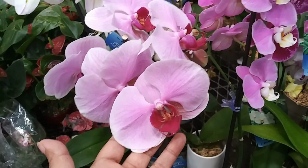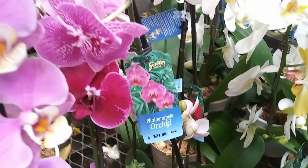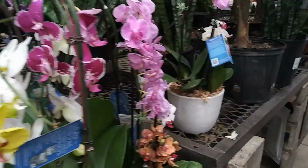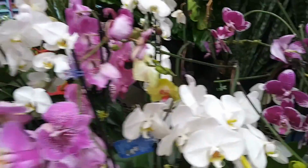I just have not had any luck with orchids ever. But I do love admiring them. And at $21.98, that's not a bad price. It just had such a beautiful selection of them.